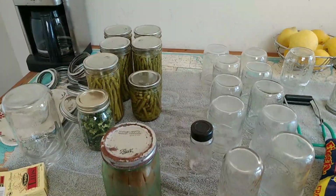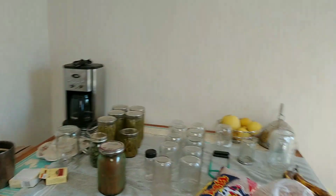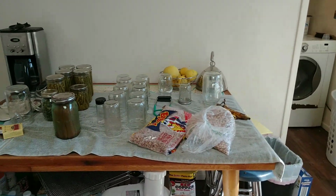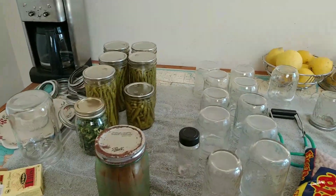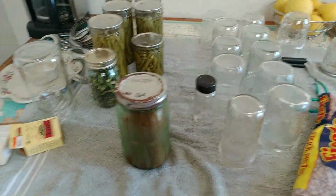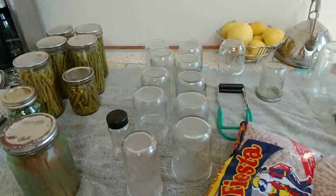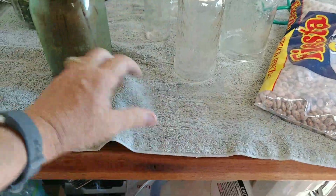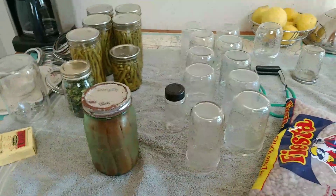So I can get to them really easy. Here I have a big space in my kitchen, big enough for a breakfast nook, but I don't know what I'm doing yet with this space. There's a table right here with a big map of the United States. It's pretty cool. But for now, it's going to be my canning table.